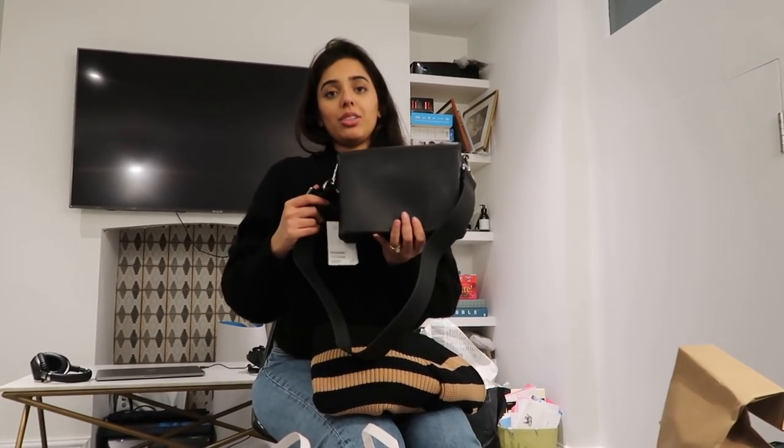Anyway, I just think this is really practical. I'm going to get so much use out of this. It was £27. What do you think? I like this side there. But yeah, I'm so excited to be using this bag for the foreseeable, every day.